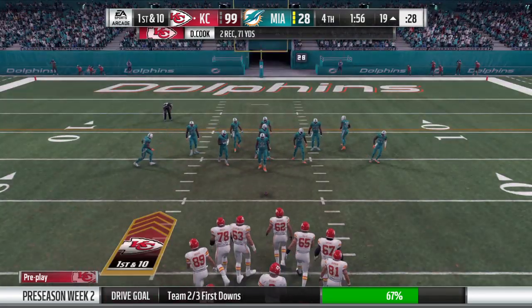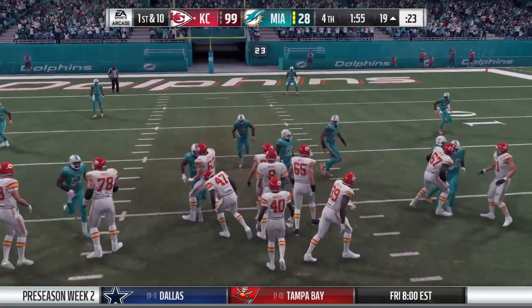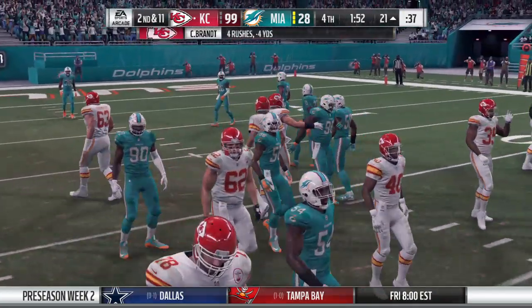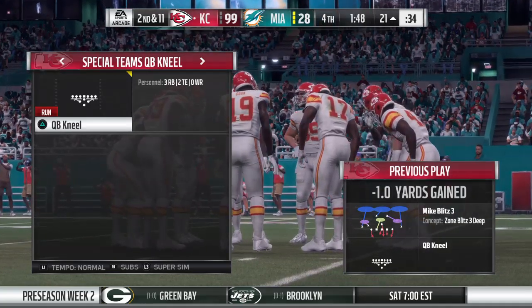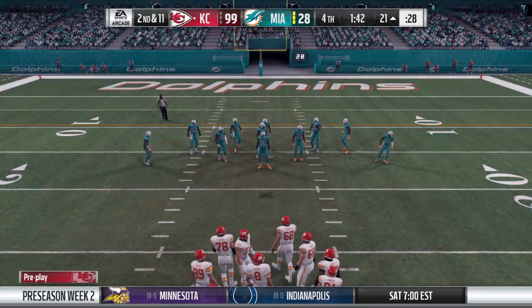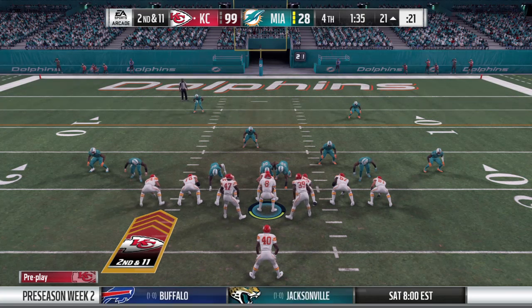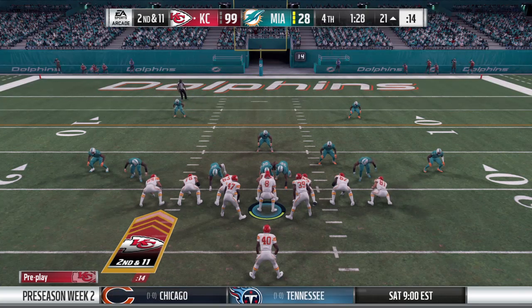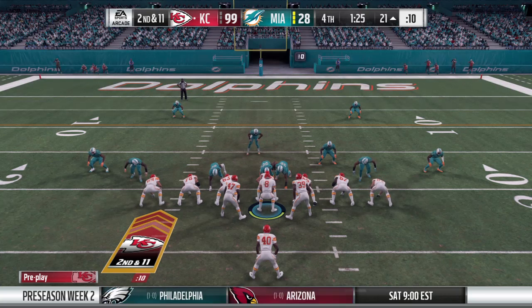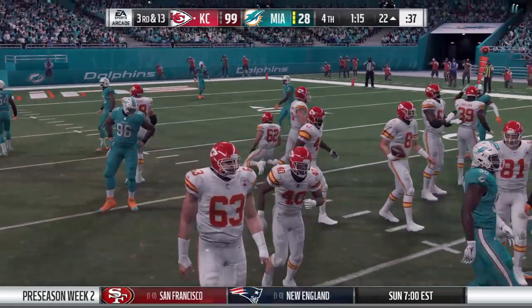So the Chiefs in possession of the ball as we welcome you back. And they have just about put this one on ice as they've got it here 1st and 10. Defense still with 3 timeouts. We'll see if they want to use them here as the kneel down comes.